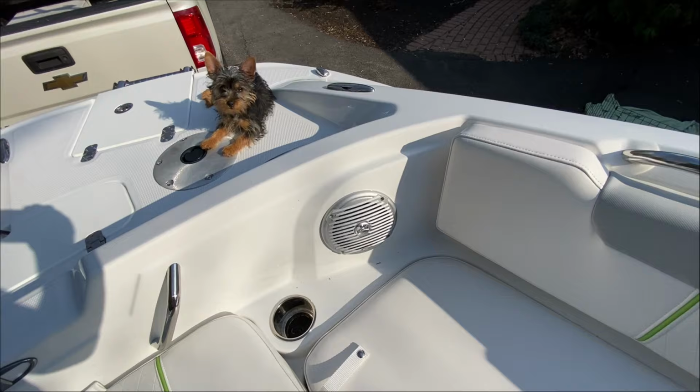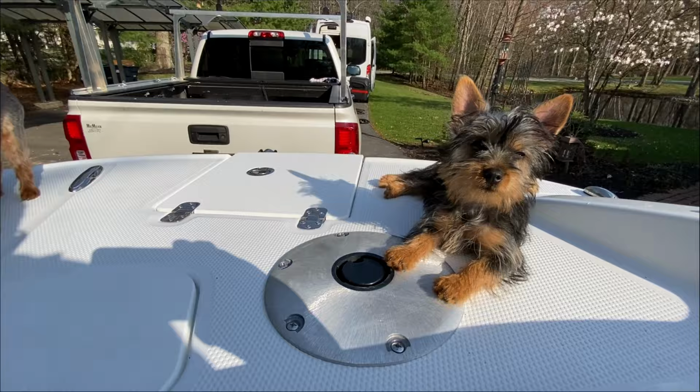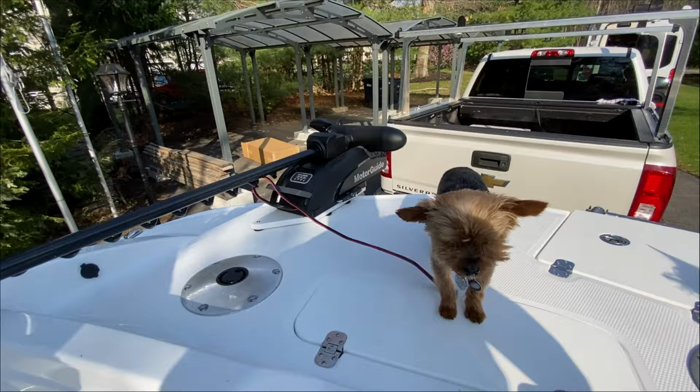And look at these guys just hanging out, having fun outdoors. That's Gypsy and Rocky. They're ready to do some boating. They love it. So we're going to go up on the front of the deck and show you around.